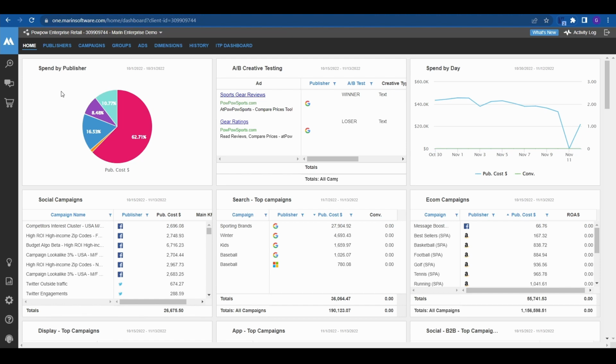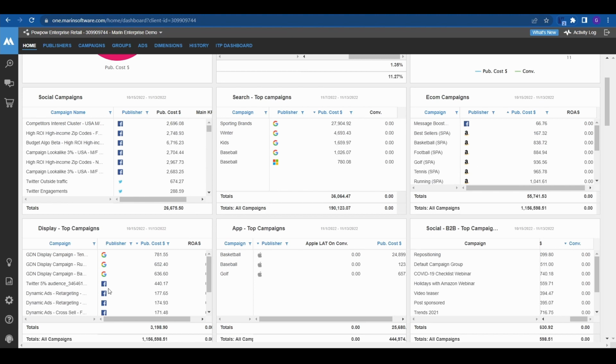This dashboard view is customized to include items such as media spend breakdown by publisher for the past month, A/B creative tests and their results, and spend pacing aggregated across all currently active marketing channels. Below that in this example, you can see publisher performance by channel, the data of which is populated on a near real-time basis. For this example, we've pulled in Facebook and Twitter campaigns for social, Google and Microsoft for search, Facebook and Amazon for e-commerce, Google and Facebook for display, top performing app campaigns, and there's also a social B2B LinkedIn ads widget.